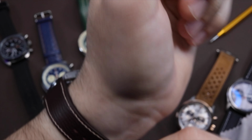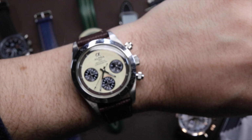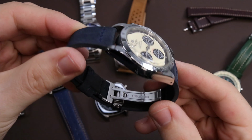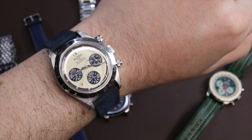My favorite pairings so far on this one have been this chocolate brown Italian leather strap from Vario with its cream colored contrast stitch and this Dasari Belize Nubuck suede strap by Strapsco in this rich navy blue suede color.